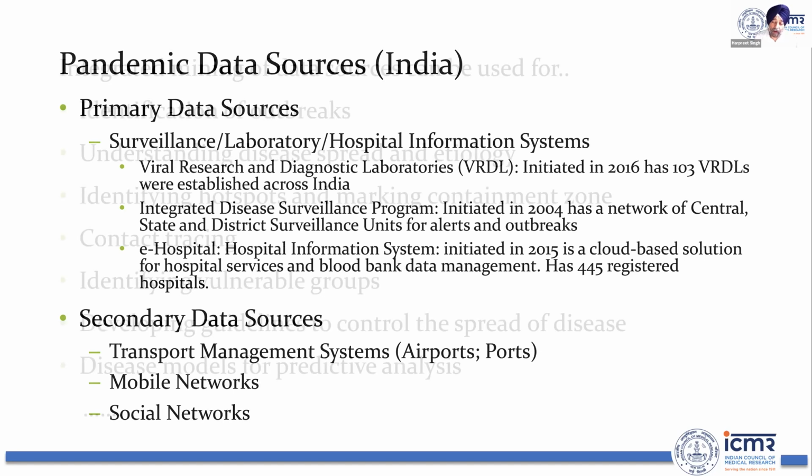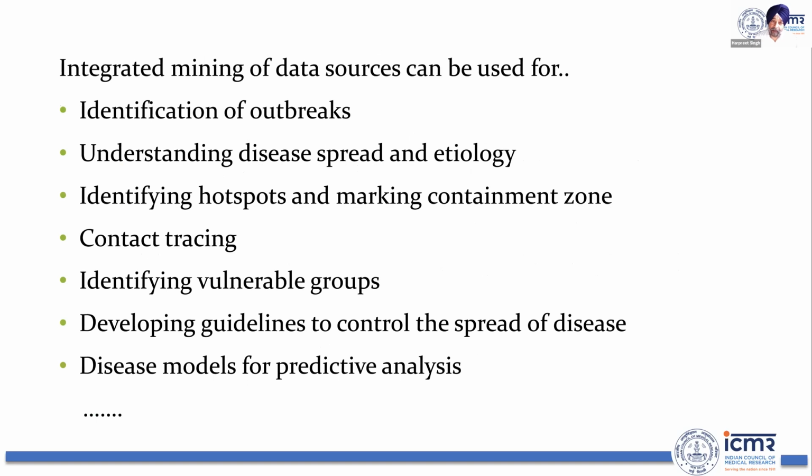Now, what advantages can this integrated mining of data sources give us? It will help in identification of outbreaks and understanding the disease spread and etiology. In fact, I have seen each of these points happening with my own eyes in COVID. Identifying hotspots and marking containment zones, contact tracing, identifying vulnerable groups in the population, guidelines, and then developing models for predictive analysis, and many more.